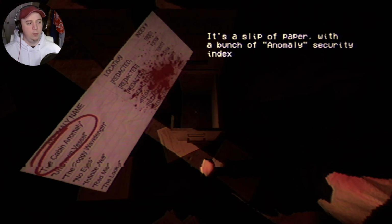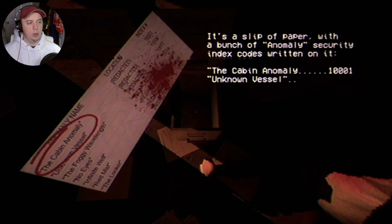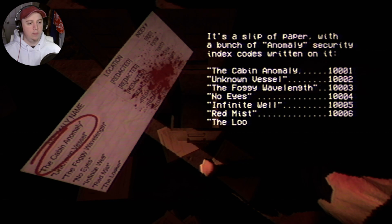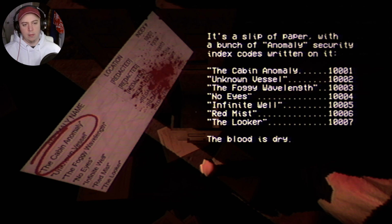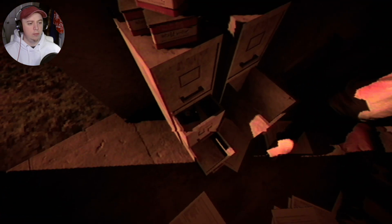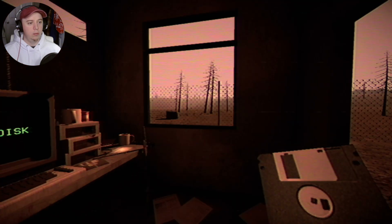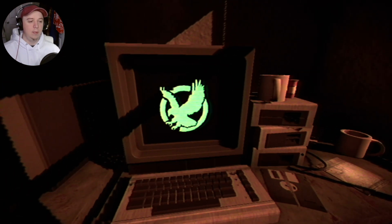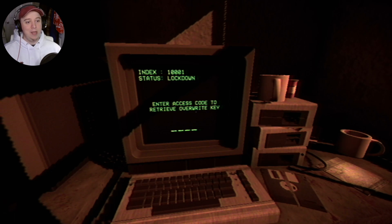Oh, okay. It's a slip of paper with a bunch of anomaly security index codes written on it. The cabin, unknown vessel, the foggy wavelength, no eyes, infinite well, red mist, the looker. The blood is dry. Okay, maybe we need to look at that again another time. Oh, here it is. Oh my god. Okay. That gave me chills. Not sure what that was, but okay.